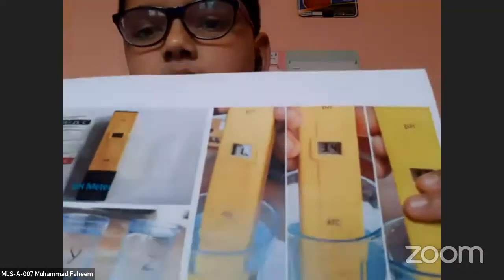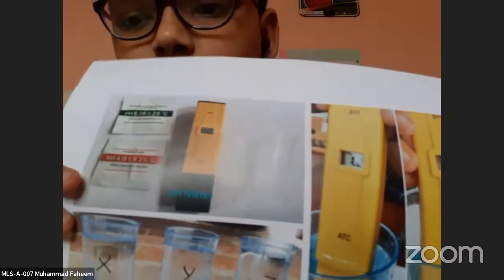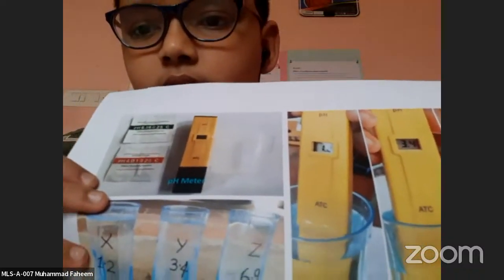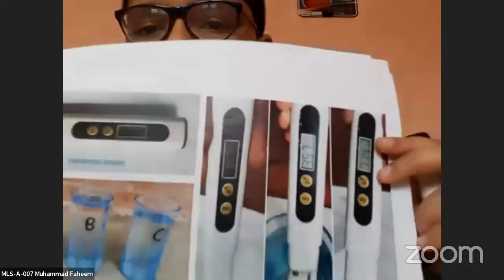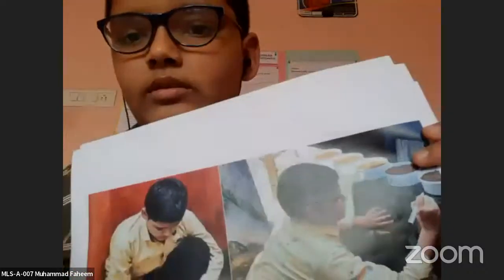So first, I would like to show the photo album, and this is how I use the pH meter. First, I calibrated using the buffer solutions and screwdriver given, and I tested it with the other, and after that I checked the results, ma'am. It was correct. And I checked for the hardness using this device, and ma'am, can I show how to do it?